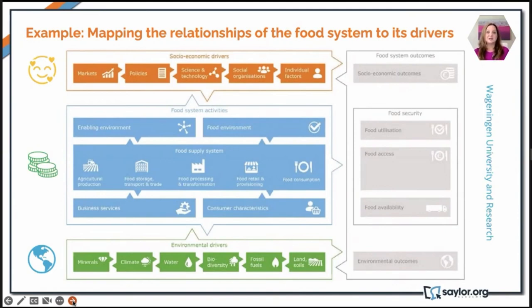Socioeconomic drivers are things like markets, policy, science and technology, social organizations, individual factors, and all of these things lead to outcomes for economic outcomes, for food security, food utilization, access, availability, and also environmental outcomes. So you'll see that none of these individual components are working in isolation. They all affect one another.